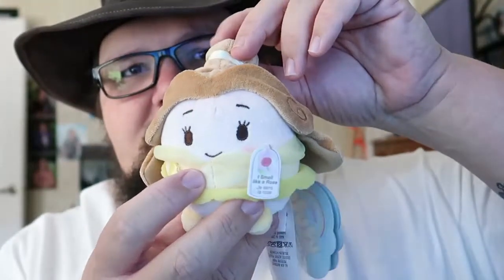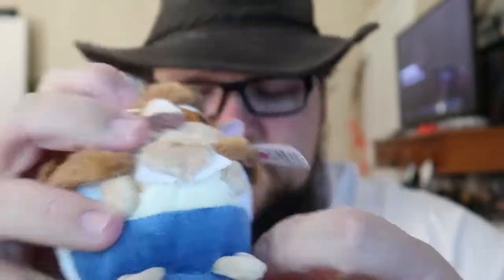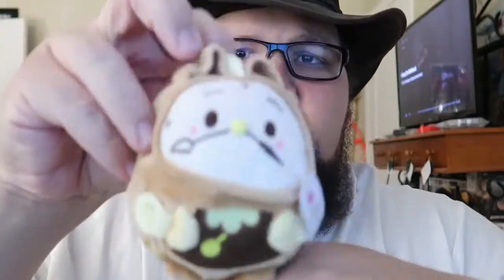Now, I know a lot of people are like, oh, they only smell like apple blossom. Well, the Beauty and the Beast ones are themed, and they smell like roses. Ooh, that's strong. It's more like a perfumey rose than an actual rose, just so that the smell is a lot stronger. But she picked up Belle. She picked up the Beast. Lumiere. And Cogsworth.